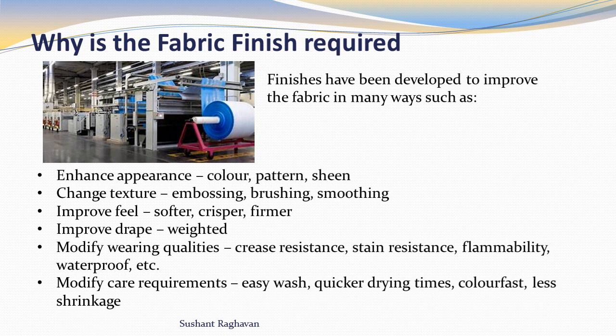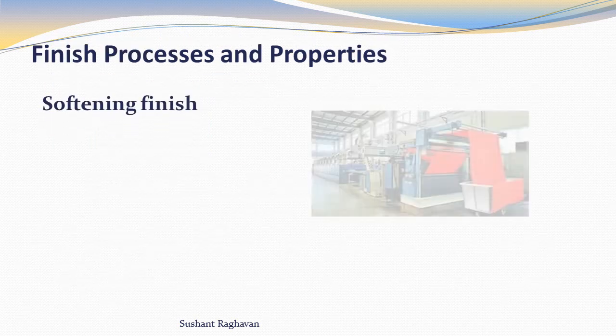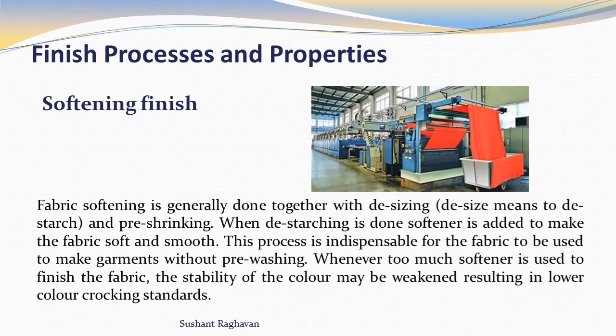Modify care requirements, easy wash, quicker drying times, color fast, less shrinkage. Finish processes and properties. Softening finish. Fabric softening is generally done together with desizing. Desize means to destarch and pre-shrinking. When destarching is done, softener is added to make the fabric soft and smooth. This process is indispensable for the fabric to be used to make garments without pre-washing.